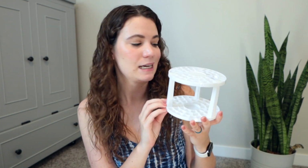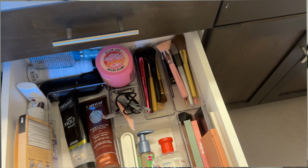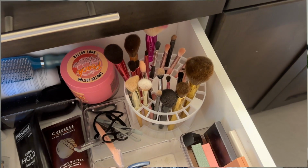Next up is kind of a random item. It's this makeup brush stand. I got this for $1.97. Right now, all of my makeup brushes are laying kind of on top of each other in a drawer in a container. And so I wanted to get something that they could stand up in. So basically I can put all the brushes in here and they will stand up and be nice and spread out a little bit more. So I think this is going to be really nice. So here it is with all of my brushes and everything in it.